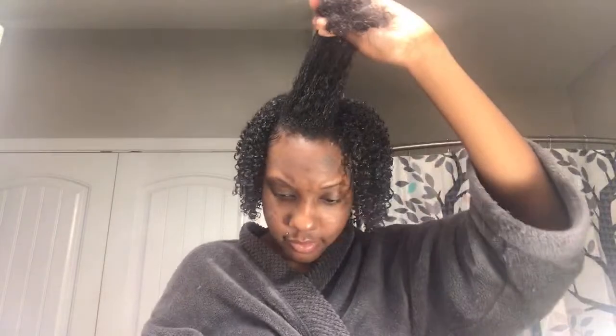Alright, alright. Last two sections. And I am having some minor shedding. Hopefully y'all can see that I have a few strands of hair on my hands. But my hair was already detangled, so that's good that I'm not still shedding a bunch. This stuff really does add a lot of shine though.